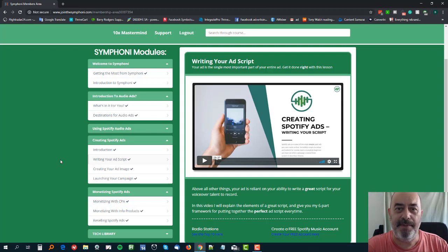Now, the great thing about this traffic, or this platform, Spotify, is that they are offering a lot more leeway than other advertising platforms. So on Facebook, for example, you can't show a before and after picture for a weight loss product. They won't allow you to do it. They won't allow you to direct link to a ClickBank product or anything like that. You have to have a bridge page of some description.